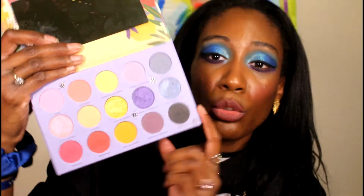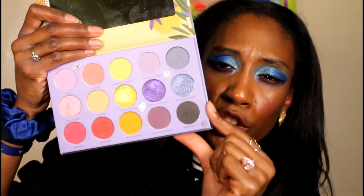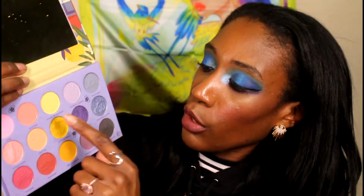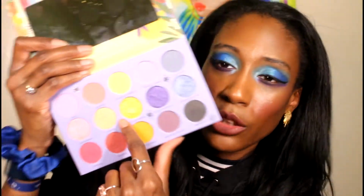And then I thought that this color story was actually pretty unique, because I feel like you don't see a lot of people giving you purple and grayish purple shades like this. So I definitely love the purples that they chose, because I feel like they're unique to other purples that are in my collection. I really like this yellow shade in the middle.